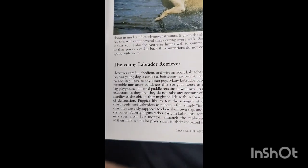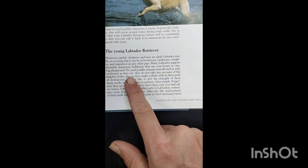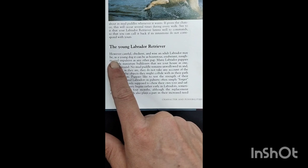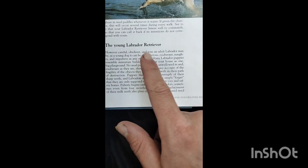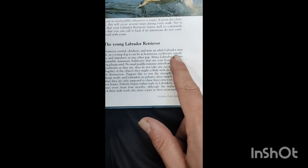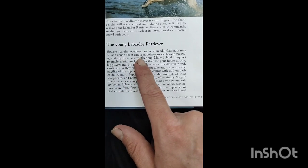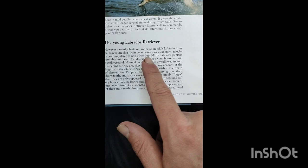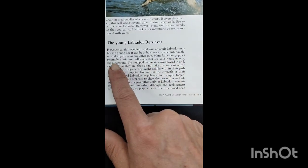The young Labrador Retriever. However careful, obedient, and wise an adult Labrador may be, as a young dog it can be as boisterous, exuberant, naughty, and impulsive as any other pup. Many Labrador puppies resemble miniature bulldozers that see your house as one big playground.